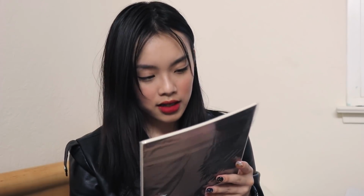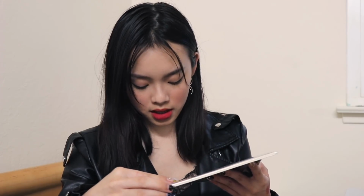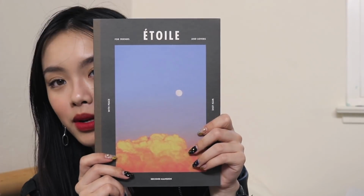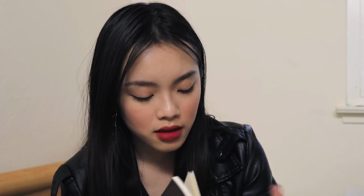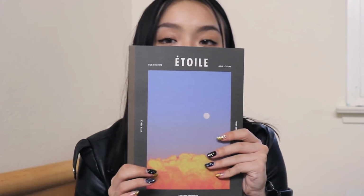She also got me a notebook. I think this is a notebook. So it has this really pretty cover, and inside it's rolled paper. No, it's not. It's like graph paper. Looks like this. I think I'm gonna use this next semester.